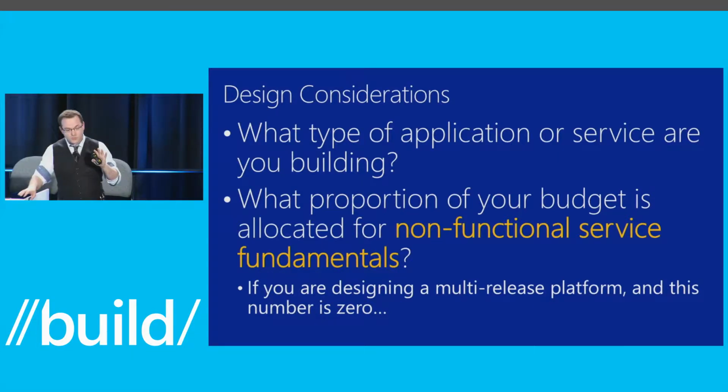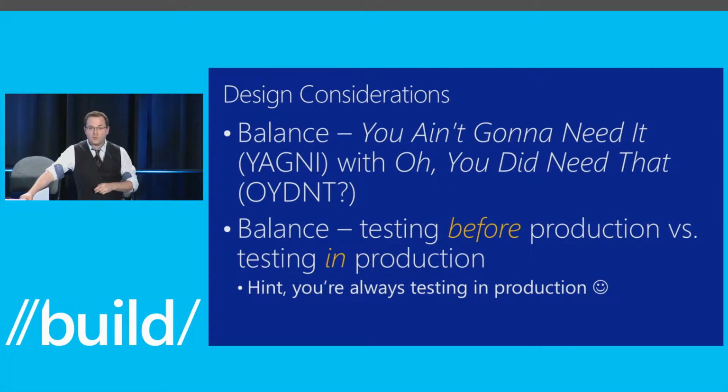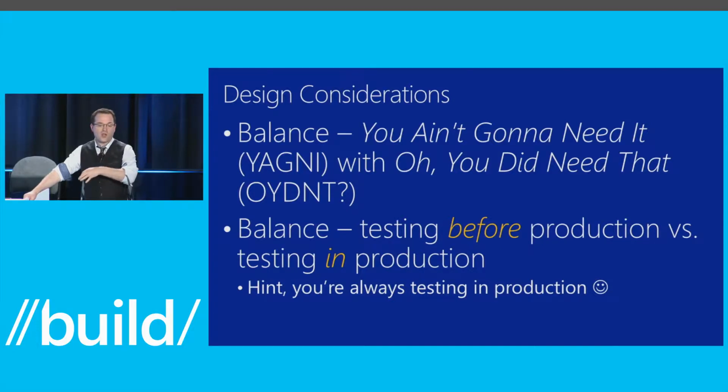Okay, so let's go into 2 other things. We've all heard of YAGNI. You ain't gonna need it. A couple nods, a few heads. What's he talking about? Well, when you get into conditions of wild success, there are occasions where, oh yeah, you really did need that. And a lot of the balance is going to be how do you frame the door, how do you create the conditions for success without having to do all the work way, way, way in advance on spec. And really finding that balance between testing before production, because let's be honest, you're always testing in production whether you want to or not.